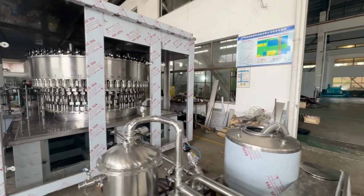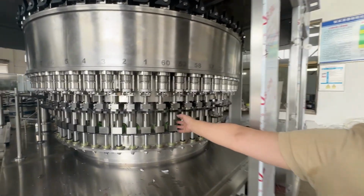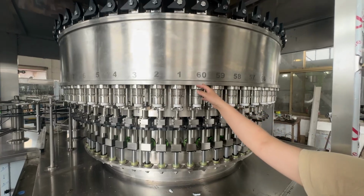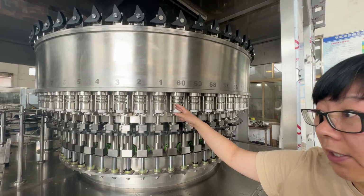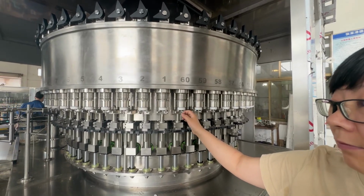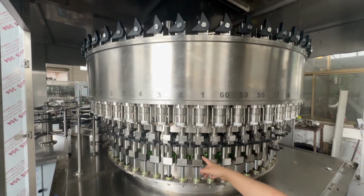This is our filling machine for water. This is the water filling machine. This is with 16 filling nozzles. The capacity up to 36,000 bottles per hour, based on 500 milliliter PET bottle. This filling.